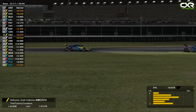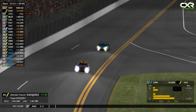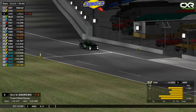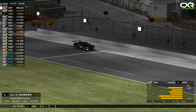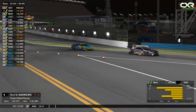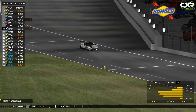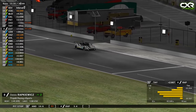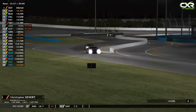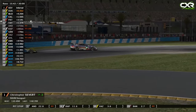Oh no, 10. These guys were getting close, so Neil has gone into the pits. He's been quite early, I would say. Well, we're 15 minutes into the race. Dennis has gone into the pits as well. We're back on the front battle because Victor Suarez is now starting to put a little bit of pressure on Chris.